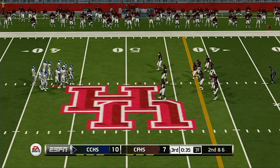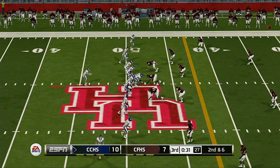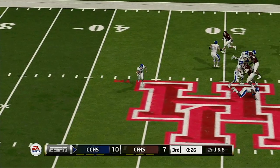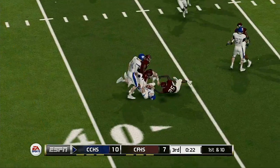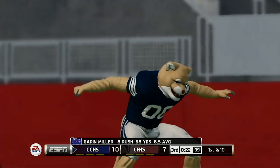It's second and six. Ball on the 49-yard line. Five wide. Now he's scrambling. Now he's going to run and watch out. And he's tackled around the 37-yard line.